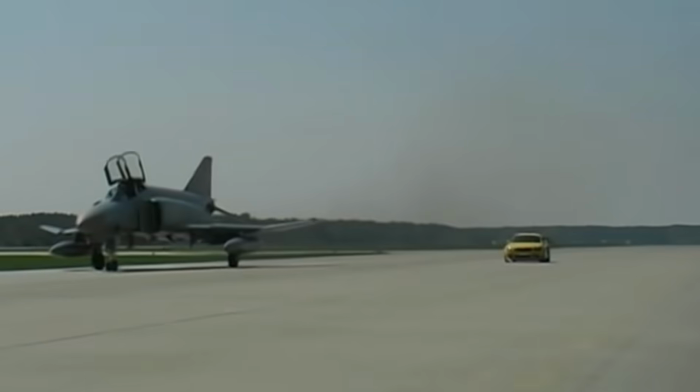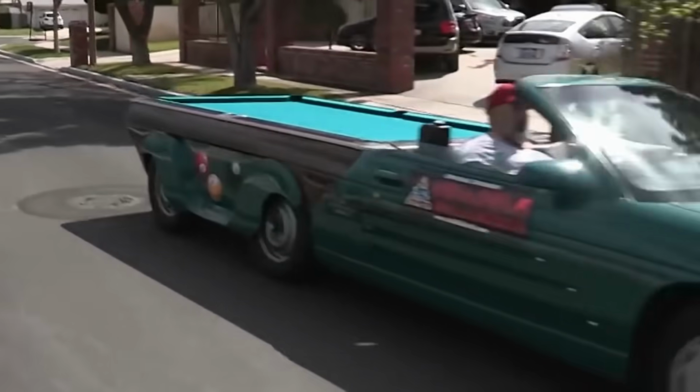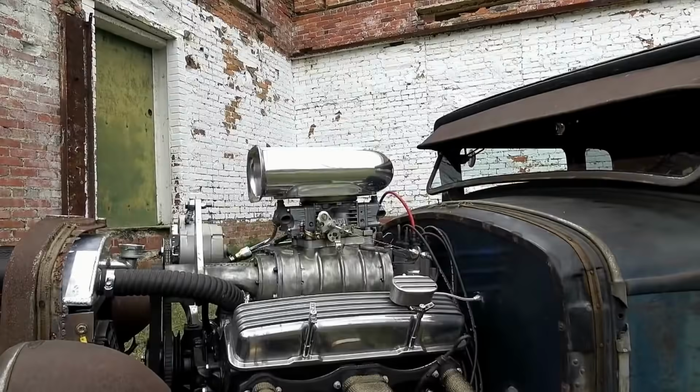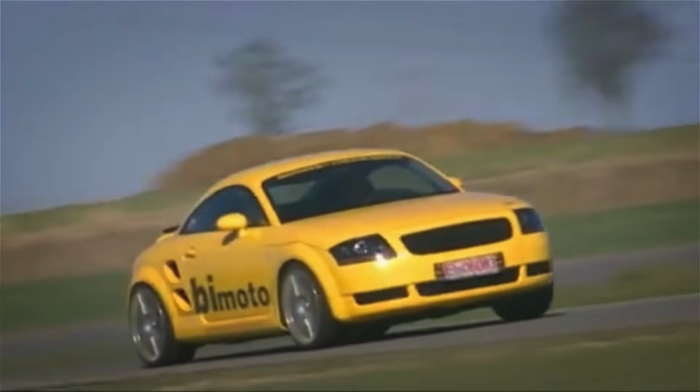Ever seen a car with enough power to beat a fighter jet in a race? Or a car with a pool table built into it? Then you've seen nothing yet. Check out some of these most insane car modifications.